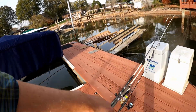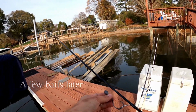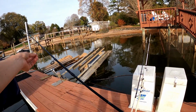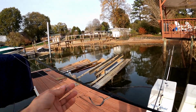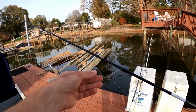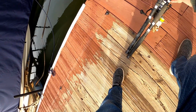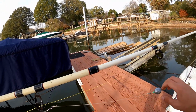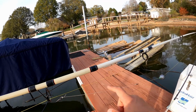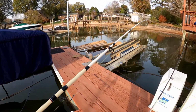So we got three poles that I'm gonna do. All the hooks are the same, 8-aught circle hook, wide gap. So this one is a medium light, 20-pound line, 1/2-ounce egg sinker. This is actually a knocker rig, which I've never used for catfish. I'm interested to see how that works. I don't know why it wouldn't. And then two heavier ones with a 60-pound leader, same hook, 3-ounce egg sinker.